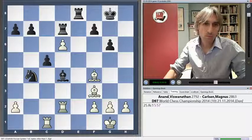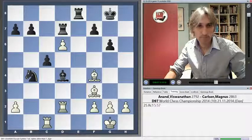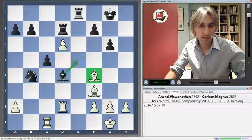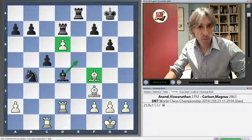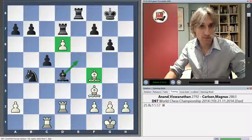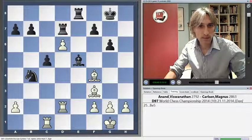Now, what Carlsen would like to do is basically exchange bishops with bishop e5 and round up this d pawn. Then really the danger is past. But if you play bishop e5 immediately, then rook e1 is a good move.